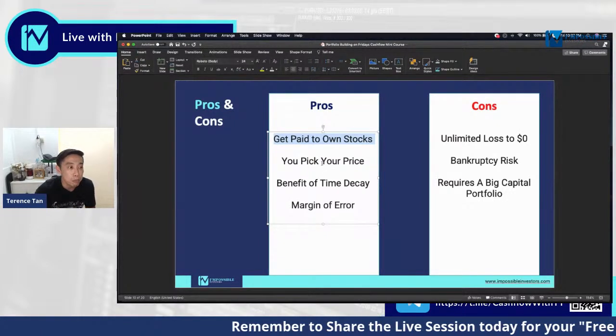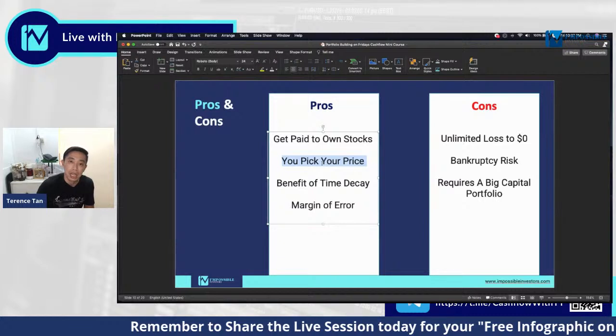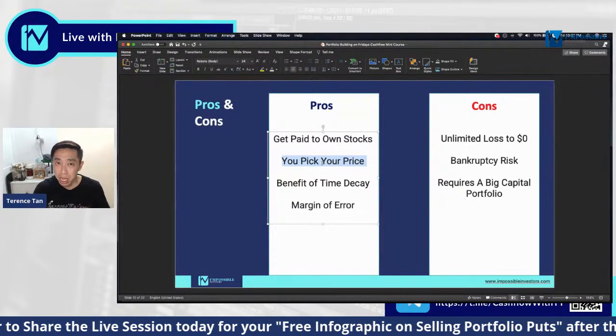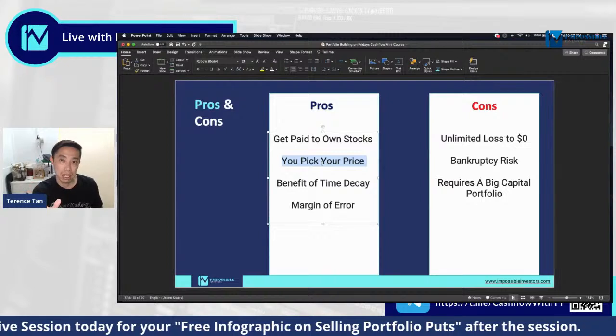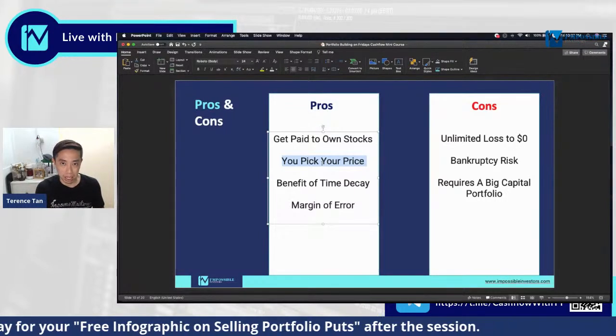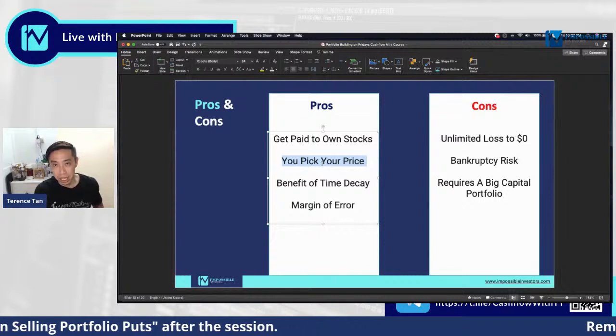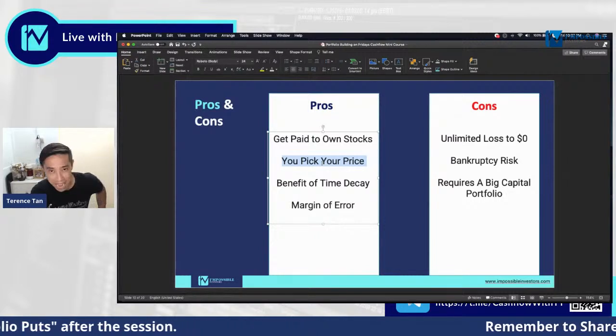Plus, I get to pick my own price. Do you realize that? I'm supposed to sell a put option where I'm happy to own the stock at that price. So you actually end up picking your own price. If you don't like it, then make sure you don't even sell the put option.